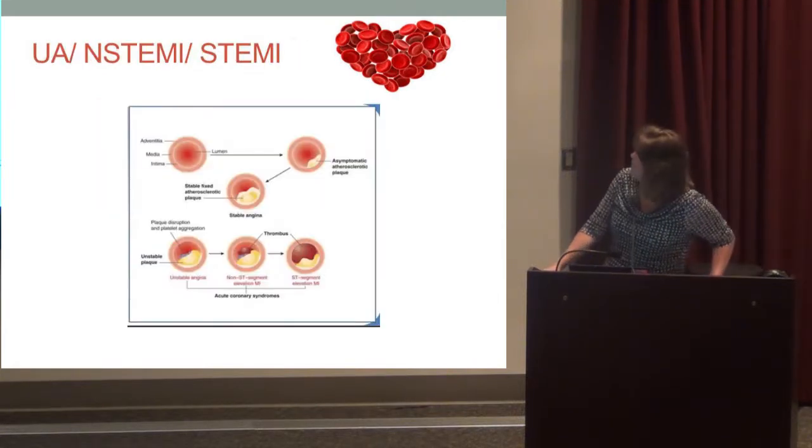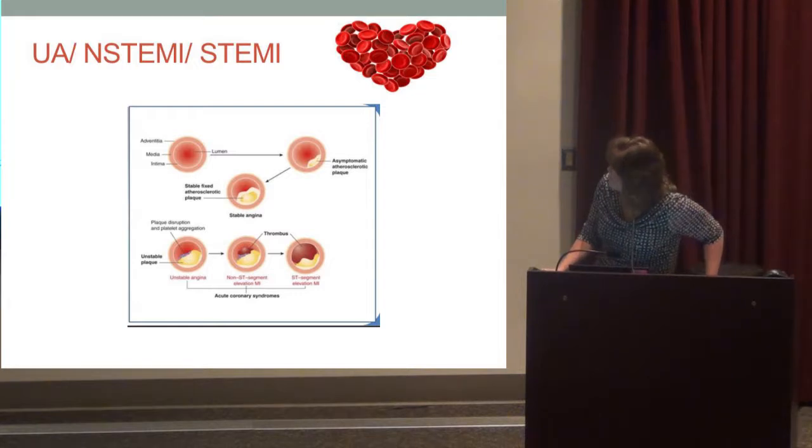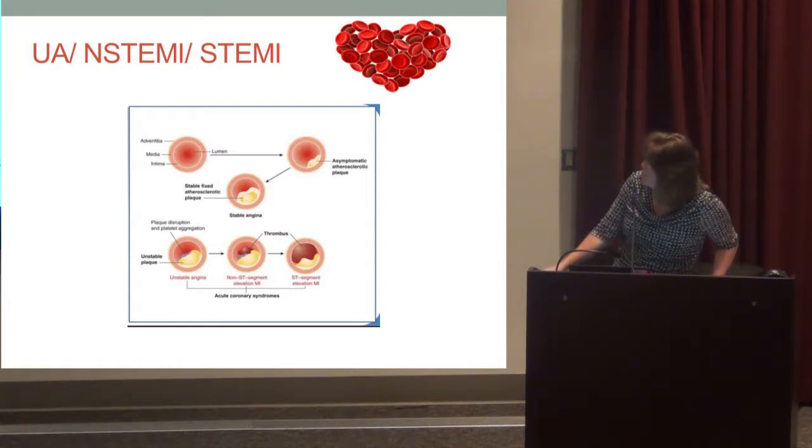So again, this is very similar to what we had before. Your top left, right, the lumen is wide open. You see on the top right, you're getting some atherosclerotic plaque, partially occluding the lumen. That plaque can be stable or unstable. Down the bottom, it's starting to get unstable. It's starting to disrupt. A little bit of thrombin is at the scene there, causing some unstable angina.